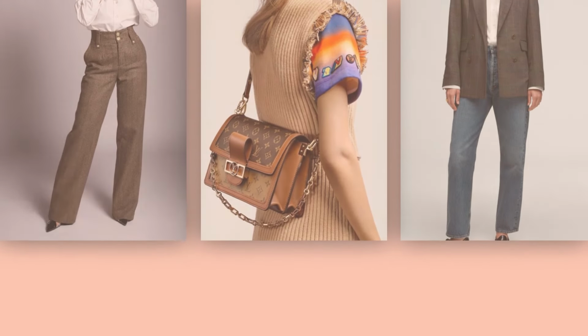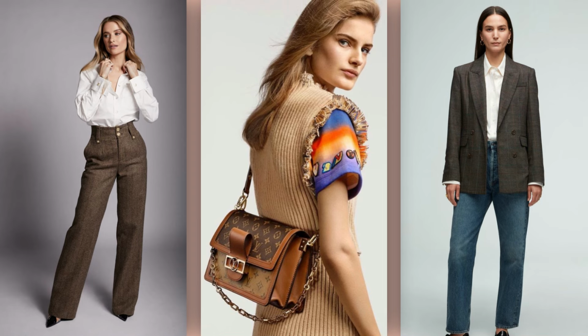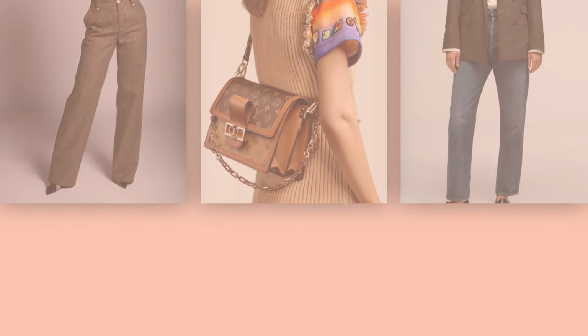You can also style it beautifully with more structured, masculine-inspired pieces like high-rise wool trousers, a crisp blouse, and a double-breasted blazer. It's the perfect mix of feminine meets tailored, and the Dauphine completes it with that effortless, polished touch.